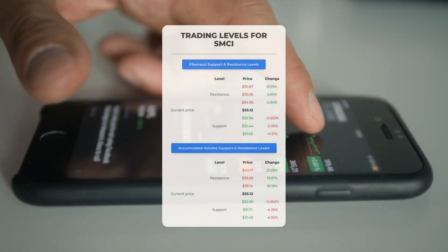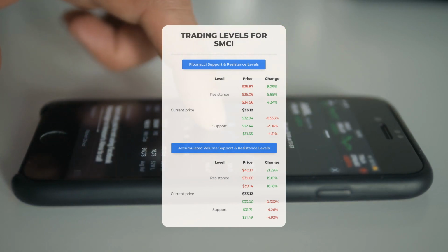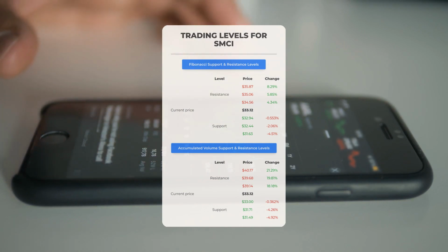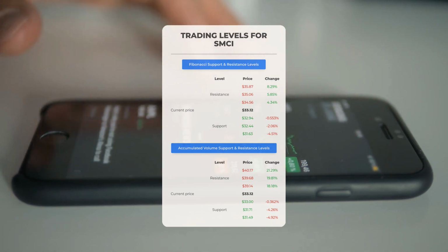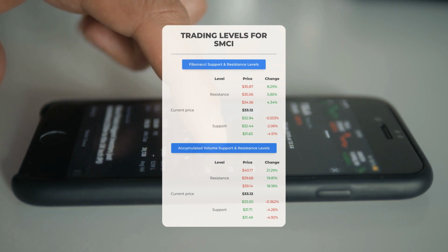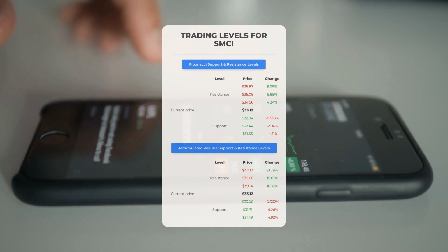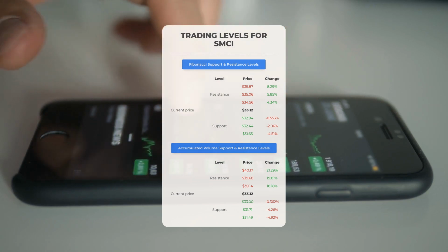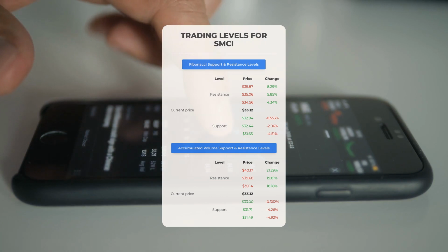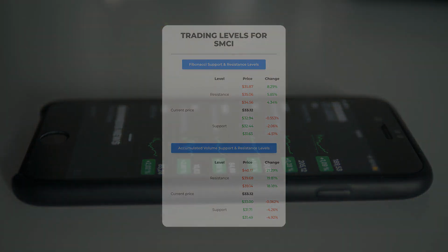Now let's discuss some potential day trading levels for Supermicrocomputer. In the event of an upward trend, the first resistance level for Supermicrocomputer is at $39.14. If you do not own any shares, it may be wise to wait for this level to be surpassed before entering a position. For those who already hold the stock, this could be a key level to consider for swing trading. On the downside, Supermicrocomputer encounters its first support level at $33. If this support level holds, it could serve as a favorable entry point, anticipating a potential rebound.